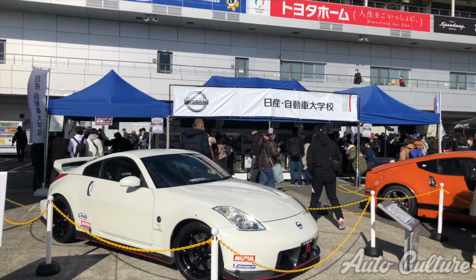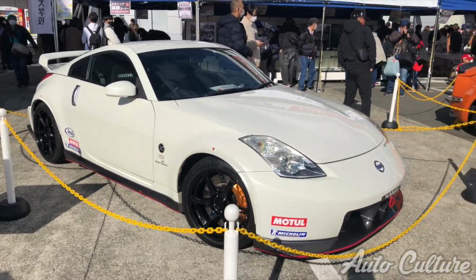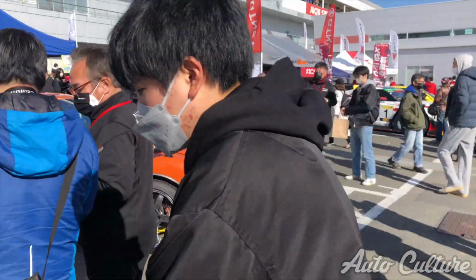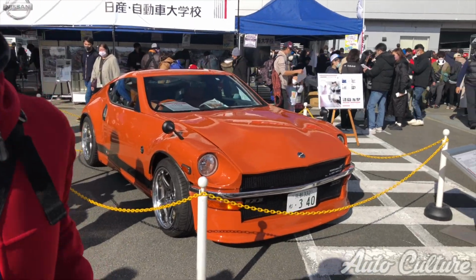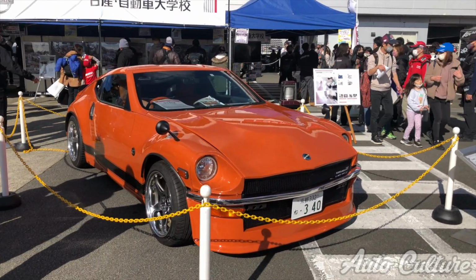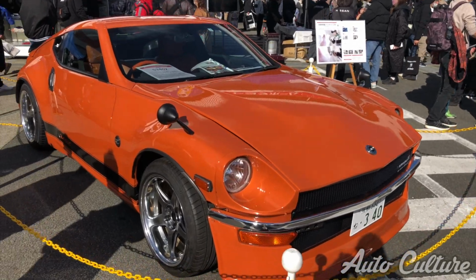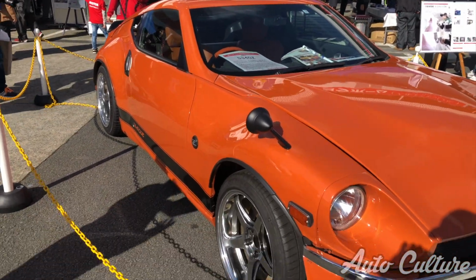Seems like we have a booth from Nissan's automotive college, exhibiting some cars that they built, I assume. Apart from that 350Z, there's a Z34 here worth taking a look at. That's hilarious. So that's a Z34 or a 370Z, and then an old 240Z front. Not the smoothest conversion I've ever seen, but it's not bad either. A few dodgy lines around the A-pillar, but that's about it.